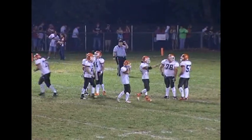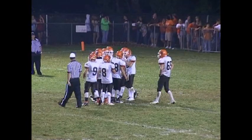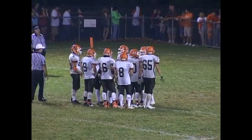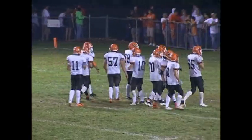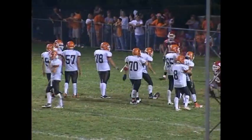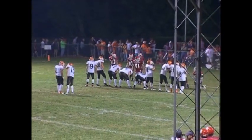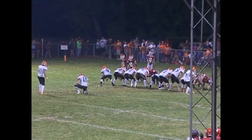Again, the starting offensive line for the Buckeyes. Of course, left end, Daniel Klein. You got 78, Isaac Andrews. 57, Austin McCullough. 61, Kyle Moore. 74, Tucker Johnson. And 65, Isaiah Mello. The right end is 20, Garrison Breeze. They've been opening up some holes tonight. Yes, they have. They've done an excellent job.